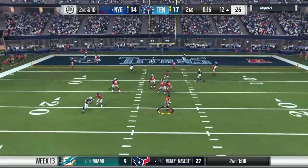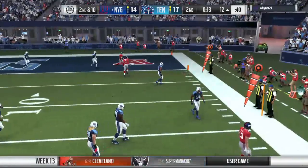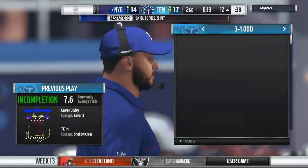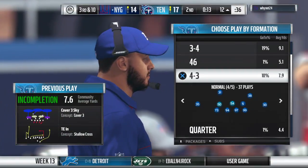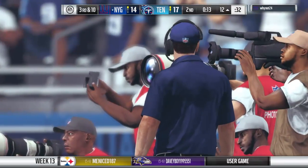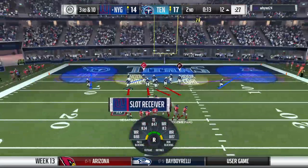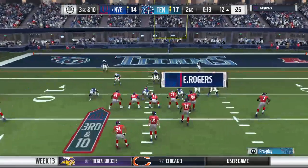On second down, here's Stafford. Flush to his right. And he'll just throw this one over in the way of the security crew. Incomplete here. Let's face it, you can run the route tree as many times as you want, get in sync, practice it, do all those things. But once you get to game speed, it doesn't always time up quite that well. That one goes incomplete.